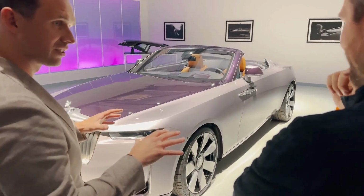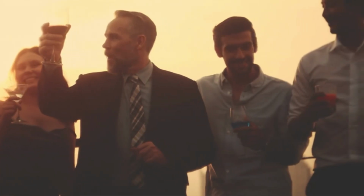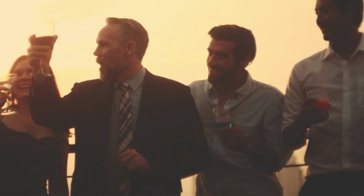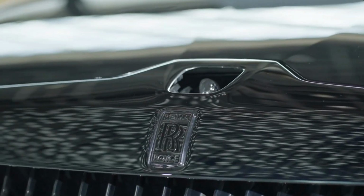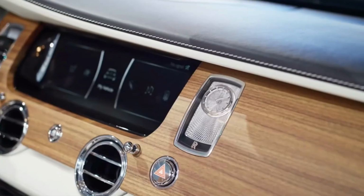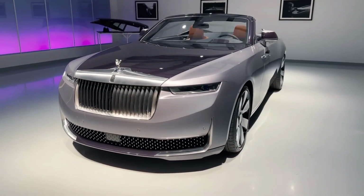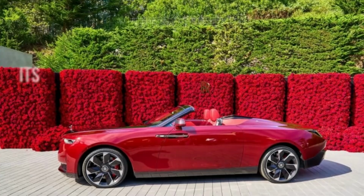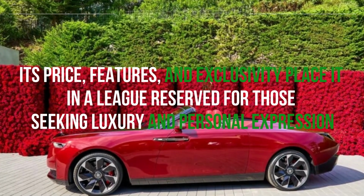Symbolism and statement. Owning a Rose Noire Droptail goes beyond the mere act of driving. It's about making a bold statement. It symbolizes achievement, aspiration, and the pinnacle of human ingenuity. This car is a dream realized in metal, leather, and paint, representing a level of achievement that few can attain. The Rolls-Royce Rose Noire Droptail is more than just the most luxurious car in the world. It symbolizes what can be achieved when passion, artistry, and engineering create something extraordinary. Its price, features, and exclusivity place it in a league reserved for those seeking luxury and personal expression.